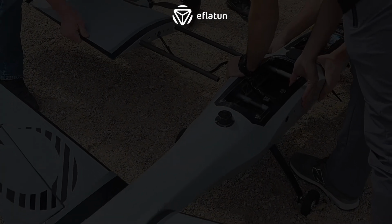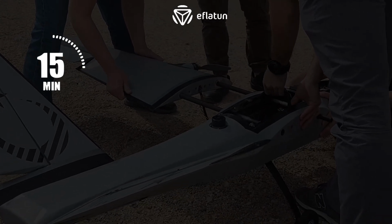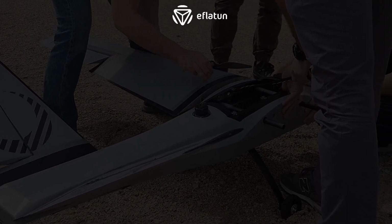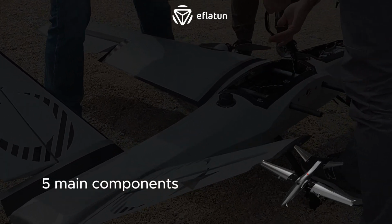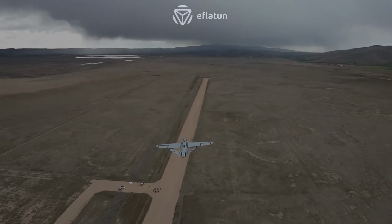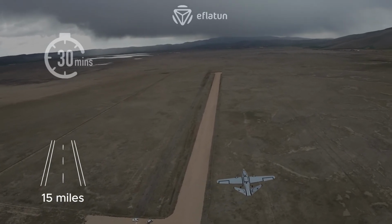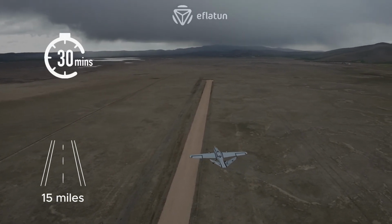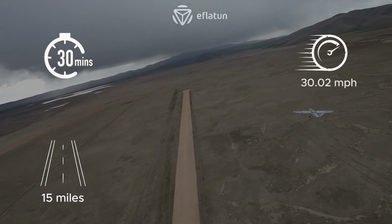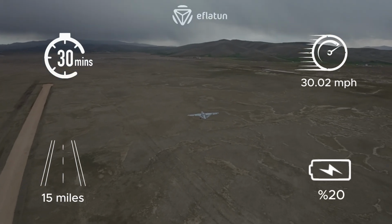In accordance with SUAS competition regulations, teams are allotted 15 minutes for UAV setup. To ensure compliance, we have opted for a modular design comprising 5 key components, allowing us to complete our UAV setup within 20 minutes. The mission parameters stipulate a maximum distance of 15 miles with teams allotted a duration of 30 minutes. Consequently, our UAV has been engineered with the capability to cruise at a speed of 30.02 miles per hour, ensuring timely completion of the mission with a safe battery margin.